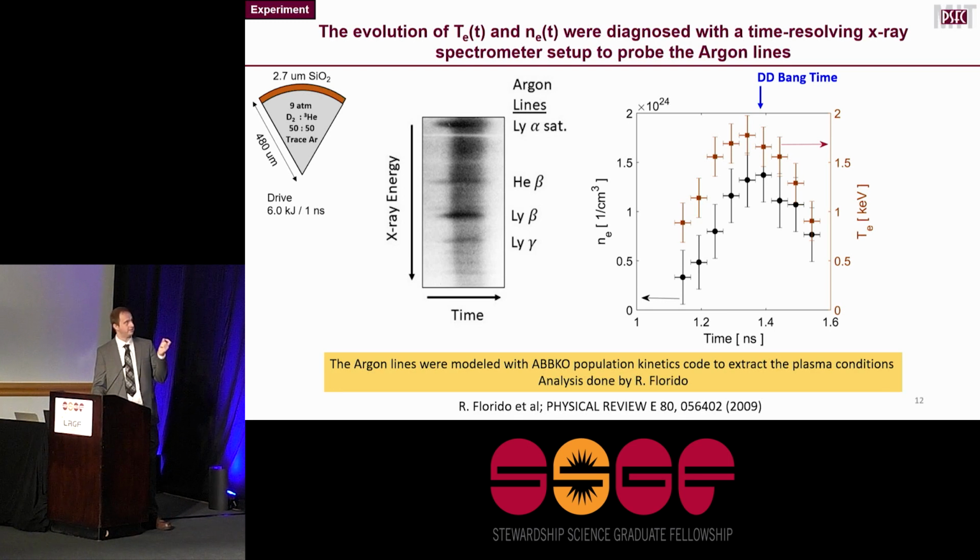The widths of these lines are proportional to the density, and the relative heights or intensities of the different lines are proportional to the temperature. That's how we disentangled the density and temperature. What we were able to do was to model those line shapes and compare them to fundamental physics codes, which would predict them and infer the density and temperature as we compressed these capsules. Here to the right, I'm showing the density and temperature evolution of the capsules.